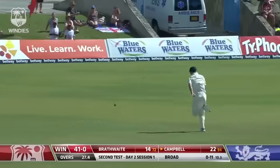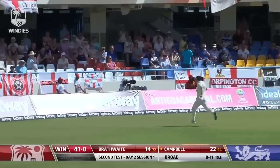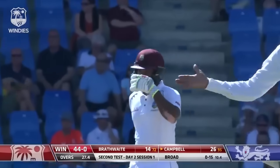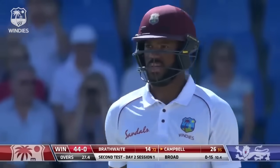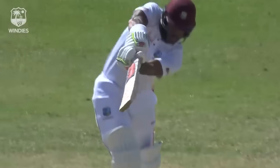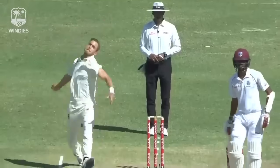Excellent batting, really good from Campbell. You can't just look at that one shot, you've got to put it all in context. Imagine what he's been going through the last dozen deliveries or so that he's faced from Broad. He's been put down, the ball has gone past the edge, the occasional ball has shot through past his nose. So when he gets a chance to drive, to still have the presence of mind and the composure to put that away, excellent batting.